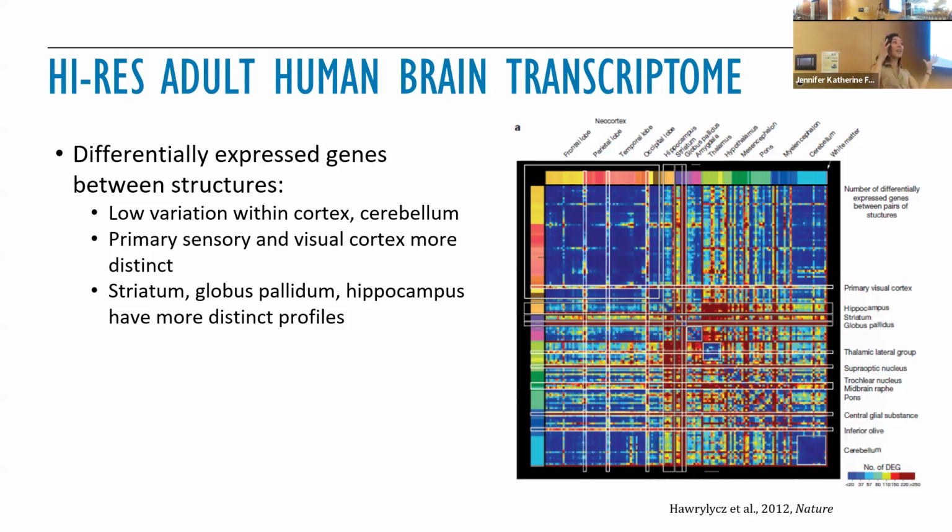There's actually not a ton of variation when you think about all of the brain structures that they looked at, including subcortical structures and cerebellum. You don't actually see a ton of variation within the cortex relative to the variation you might see to some other structures. But there is still some variation there. Primary visual and sensory cortex.